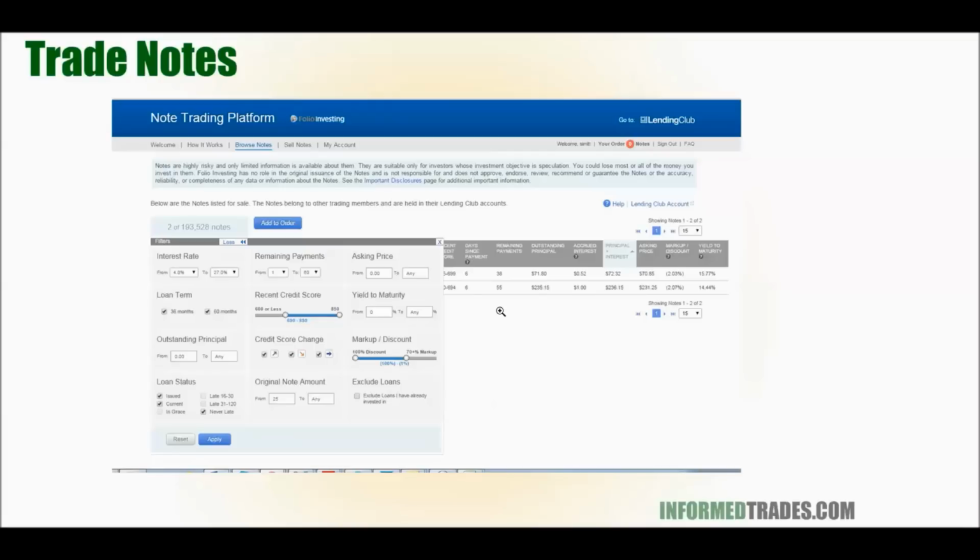Now maybe it's gone down because the borrower's credit score has also gone down. So it's greater risk, and that's why it went down. But that's something to consider. There's trading opportunities here for those who want to speculate. Of course, you should be careful with that.